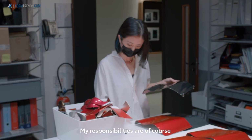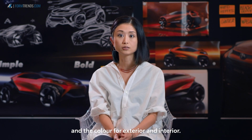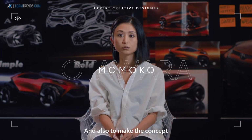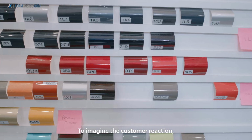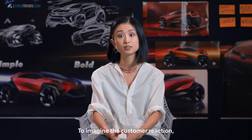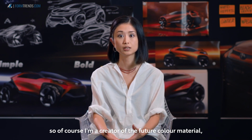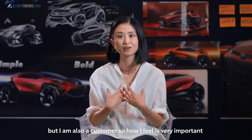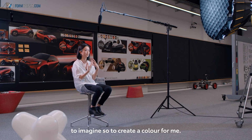My responsibilities are, of course, creating new material and colorful exterior and interior, and also making the concept from the beginning phase, imagining the customer's reaction. So of course I'm a creator of future color and material, but I'm also a customer, so how I feel matters. It's really important to imagine that when creating a color.